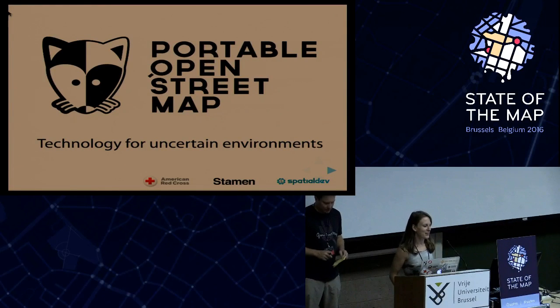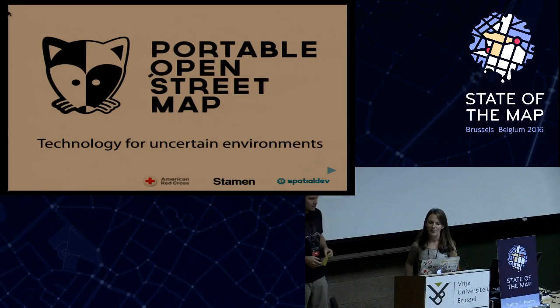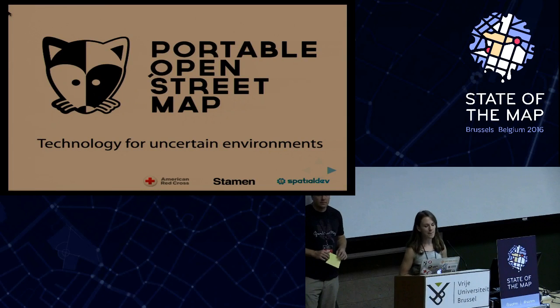So you're actually getting two speakers for the price of one. Seth from Stamen, who actually developed Possum for us, joined State of the Map at the last minute, so we're going to pull him in to add a little bit of his perspective as well. So, Possum, Portable OpenStreetMap. I'll talk a little bit about why we, the American Red Cross, needed to develop this as a tool and the environments where we use it. We'll talk about our philosophy for the design, how it works, and where we're going from here.